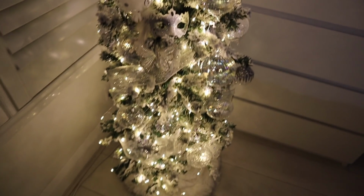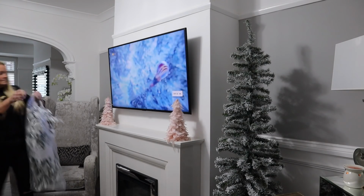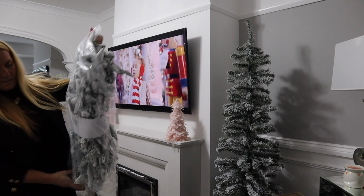I don't want to give too much away because I want to keep as many surprises for the home tour as possible. But now that the bedroom Christmas tree is done and you've had a little slight look at it, we're going to come downstairs and I'm going to show you how I attach my garland to the fireplace.